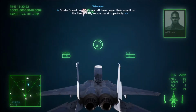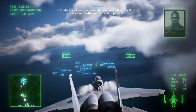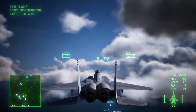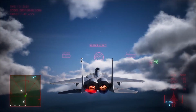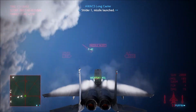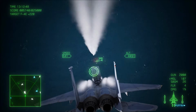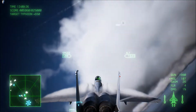Strider Squadron. Enemy aircraft have begun their assault on the fleet. Swiftly secure our air superiority. I know that, but we're outnumbered. Pushing back hard. It takes an ace to down an ace. Enemy is locked on. Break away. Strider 1, missile launched. Keep course. Target is hit. A big hit. Let's see how good you are. Target shot down.